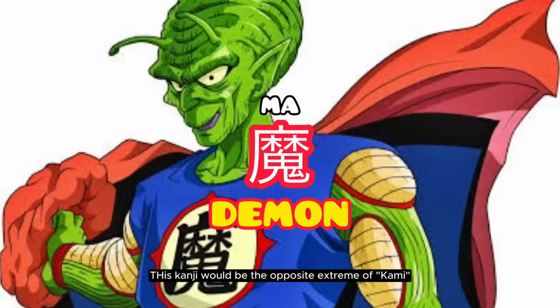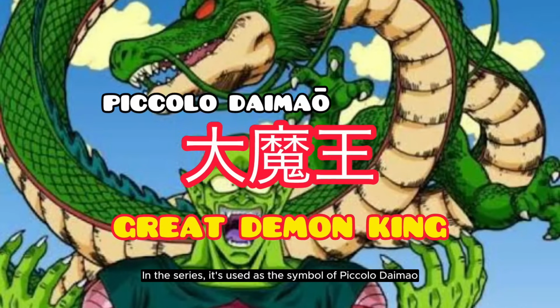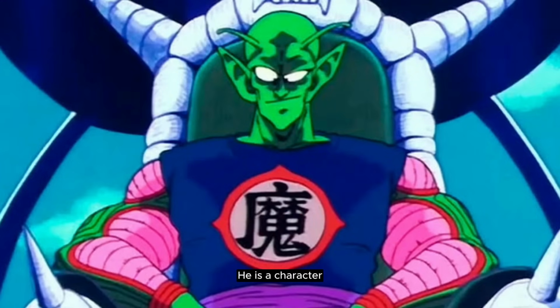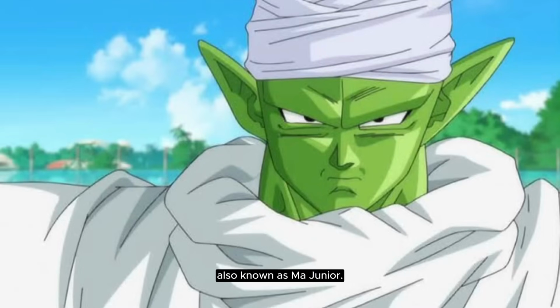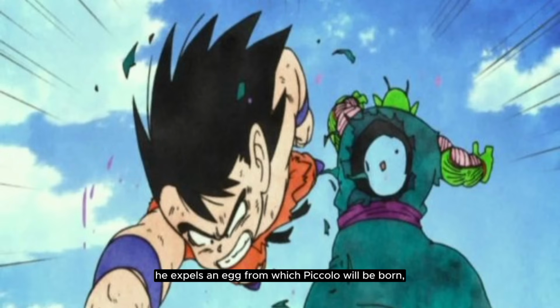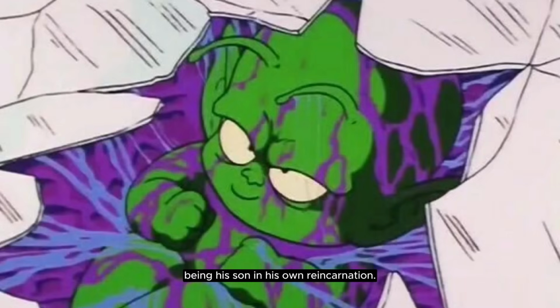This kanji would be the opposite extreme of Kami and would refer to everything demonic. In the series, it's used as the symbol of Piccolo Daimao, which means Great Demon King. He is a character who represents the evil part of a Namekian alien who, upon shedding this evil, was able to become Kami. He is the father of Piccolo, also known as Ma Jr. In the final moments of Piccolo Daimao's life, he expels an egg from which Piccolo will be born, being his son in his own reincarnation.